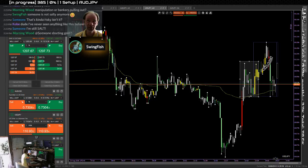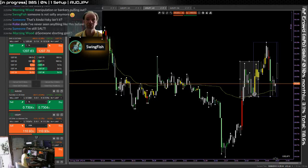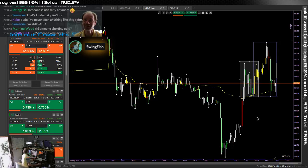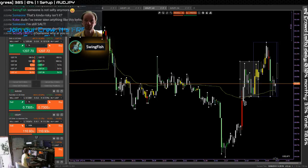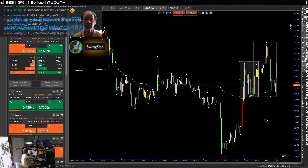So we could actually expect this drop because these were not red. If they were red, then just all in. Because a red one went up, continuation, and then the retest happened.